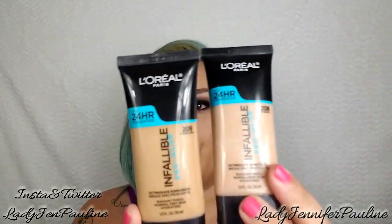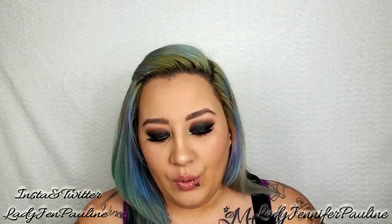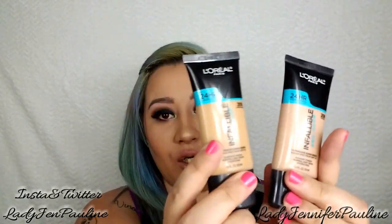Okay, and the next product that I was super excited for that they came out with in 2016 was the L'Oreal Infallible Pro Glow Foundations. Now, everybody raves about these. Everybody loves these, whether you have oily skin, dry skin, combo skin, it works for you. You use the right primer, you use the right setting powder, and so on and so forth. This foundation works for all skin types, all of them. I have the shades 208 Sun Beige and 209 Caramel Beige.